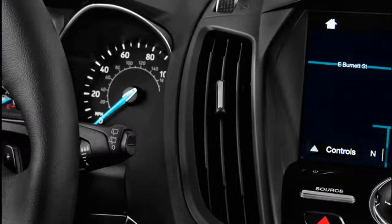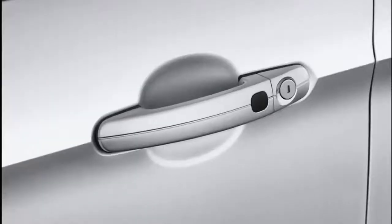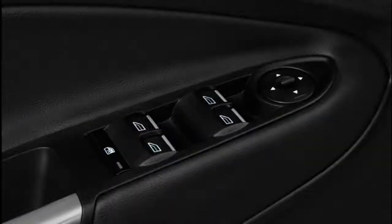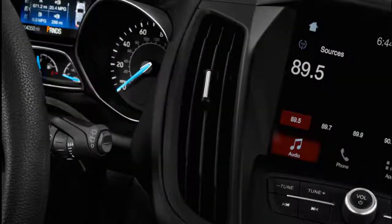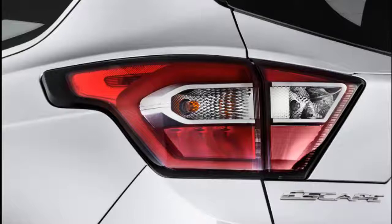The IIHS says front passenger small overlap protection is poor. The Escape struggled with crash tests for most of the current generation. Ford also makes automatic emergency braking a pricey option. On the credit side, Ford's made a big touchscreen with Apple CarPlay and Android Auto compatibility standard on all but the base Escape, and the crossover can be equipped with leather upholstery, navigation, a tow package, and automatic park assistance.